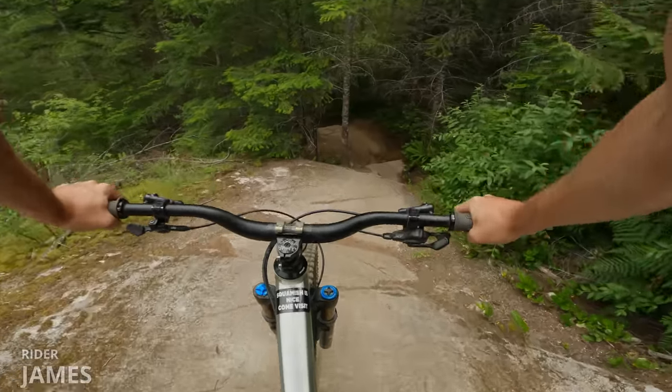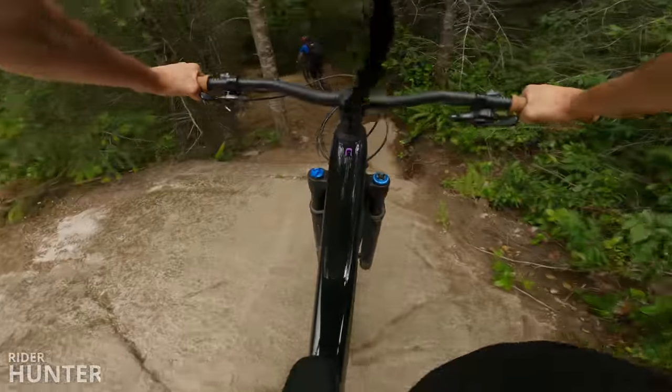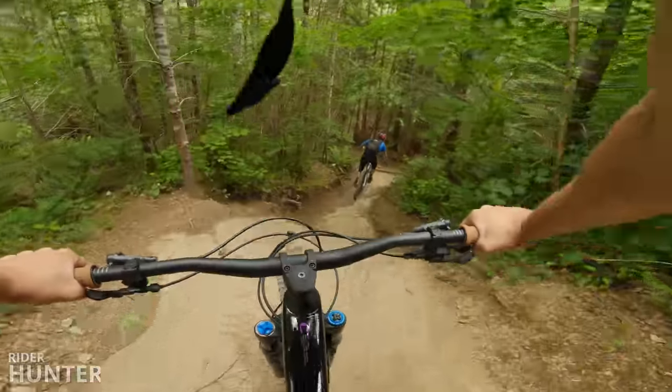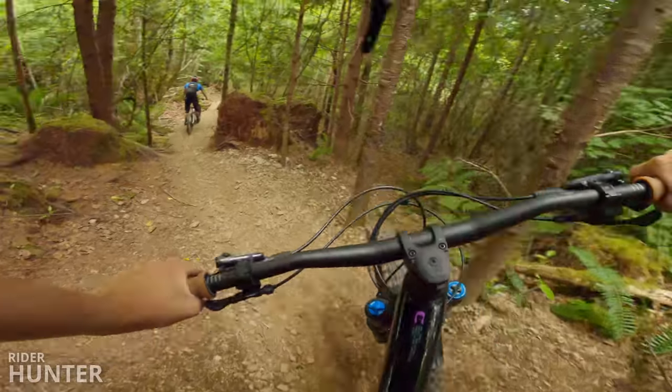So really control on the brakes here. Please don't slam into me. I got you. Watch the gravel. Oh my God, what are we doing here? It's good to keep in mind that most of what you're seeing is much, dude, much steeper in person.